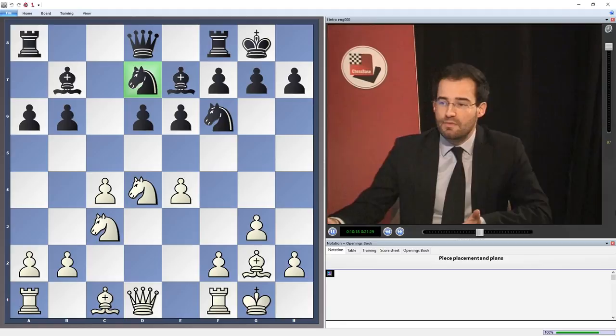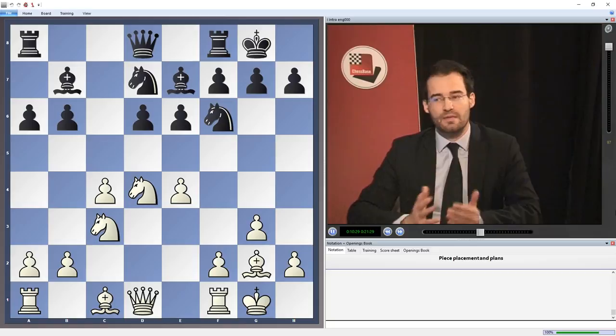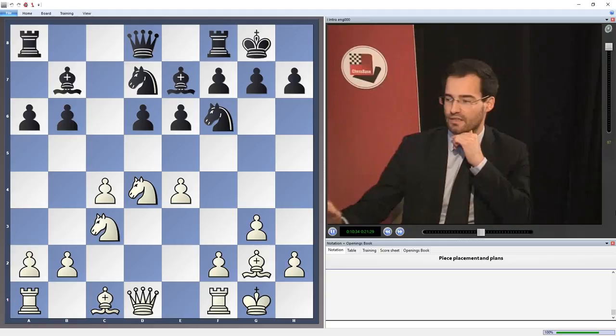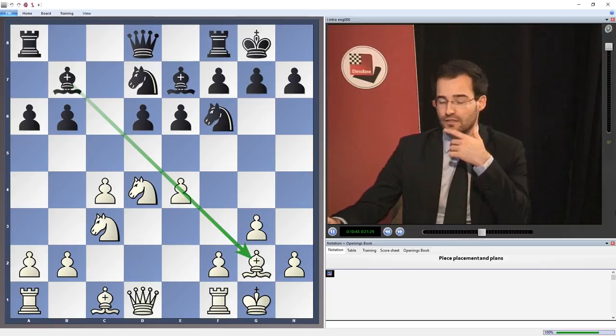One may be tempted sometimes to put it on c6 instead, but you know, the square c6 is not ideal for the knight. It may be exposed. There may be tactical tricks which make this move knight c6 undesirable. So in the hedgehog, d7 is very often the best square for the knight. There may be an exception if black manages to exchange bishops first on the long diagonal, then sometimes the knight may come out to c6 advantageously.